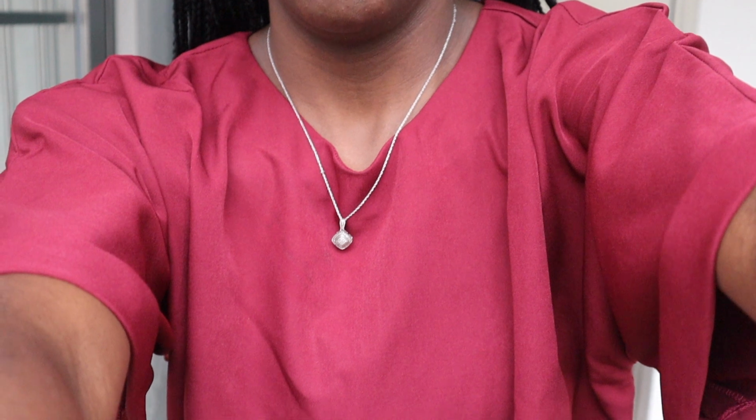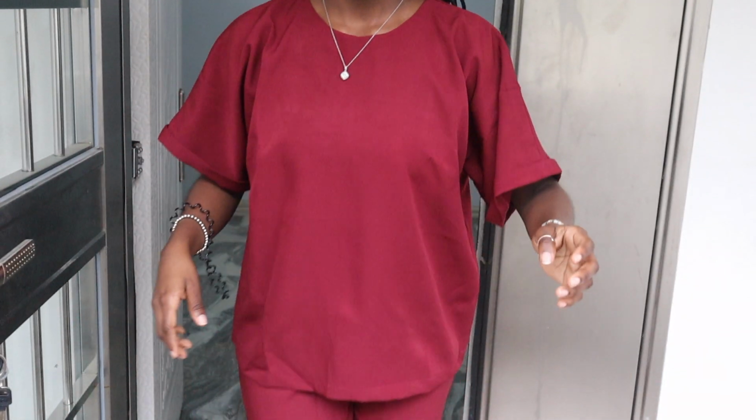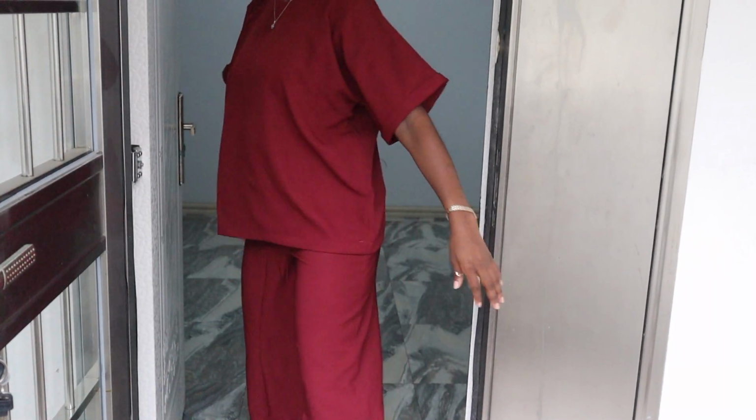I really like her designs, firstly because it fits me. Secondly, because it's not too over the top. And it's actually worth your money. You know when you buy something and you buy quality, you would know that you have bought quality, and this is quality. So I'm really, really excited. Can't wait for her to bring new designs.